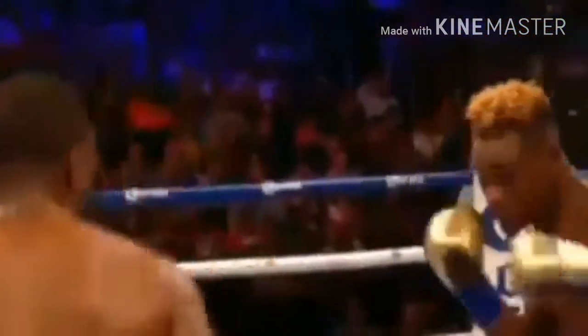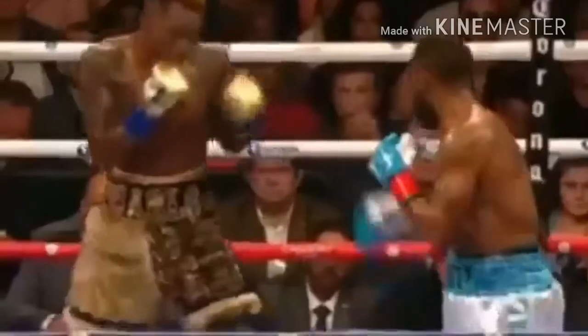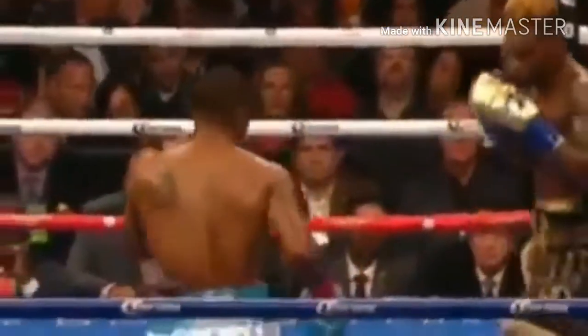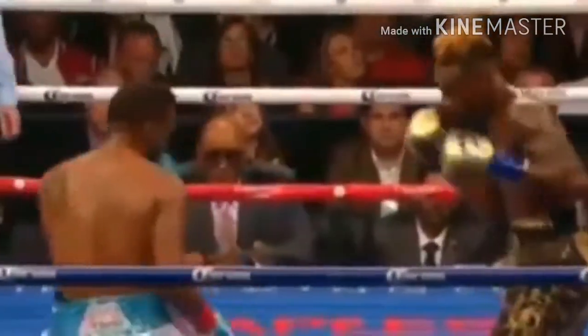One thing Austin Trout does very well, and you saw it a moment ago, he mixes his jab to the body and the head. He mixes the speed of the jab. He's good at doing that. Yeah, he's a crafty guy. Yeah, I think he had himself a pretty good first round. Yeah, it was close. Trout landed the right hand at the end of the round, but Charlo landed the right hand at the end of the round, but it was a pretty even round.